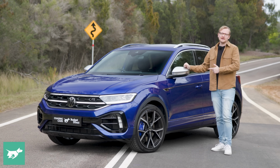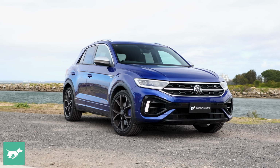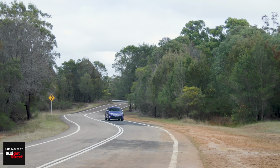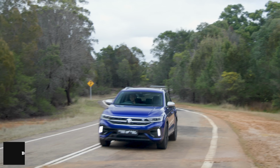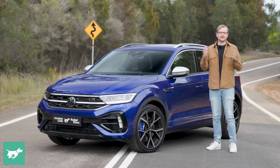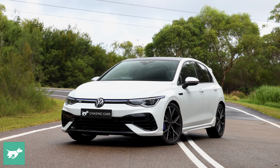The first thing I've loved about the Volkswagen T-Roc R is the price, the positioning, and its value for money within Volkswagen's range. Now, traditionally, I was always more of a GTI fan than an R guy myself, but when the T-Roc R came along, it actually offered a bridge between the relatively wide gap between the Golf GTI and the Mark 8 Volkswagen Golf R.